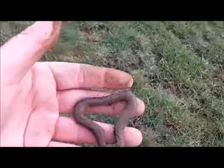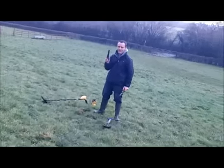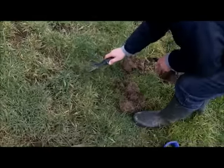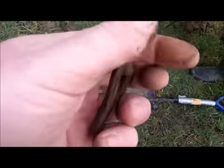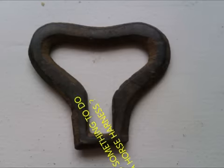Right there, me and my brother-in-law are on a little bit of permission he got. He's just got a signal. Is that a ring? Yeah. Is it? Let's have a look. Don't know what type of ring. I think it's just a horse harness ring. Clean her up. But yeah, I don't know what that is. Alright. On to the next.